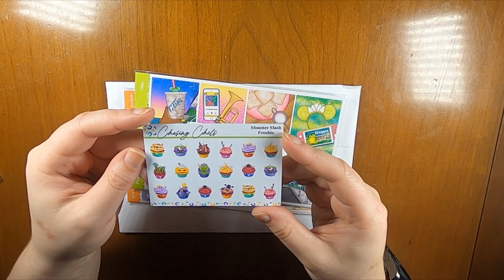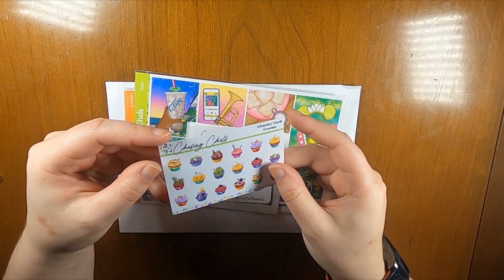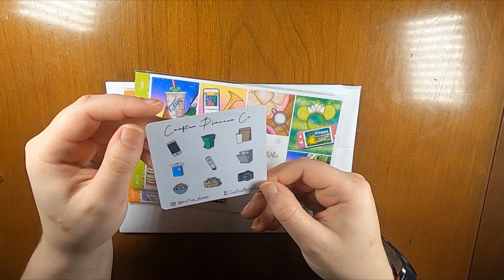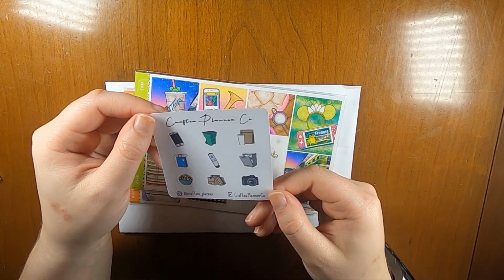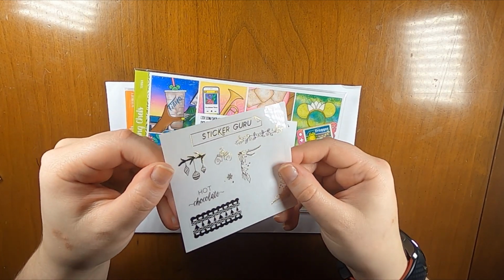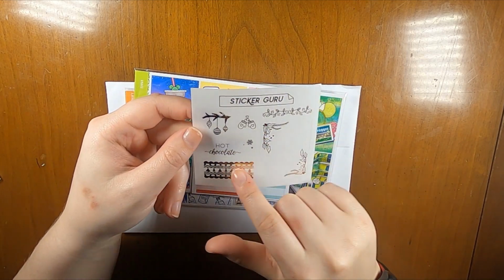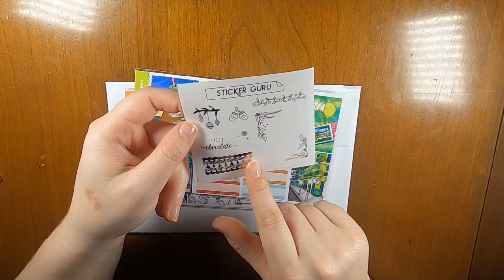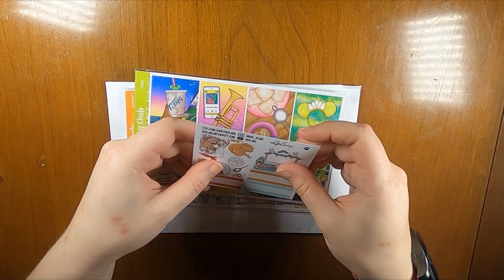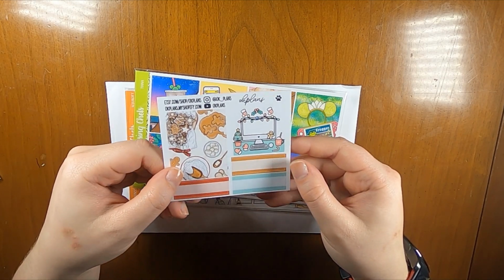This is from Chasing Chels. This is her Monster Mash freebie, which is all these cute monster cupcakes, which I love and will definitely be using. This is from Crafty Planner Co. Some functional icons there. Sticker Guru. This is gold foiled here, and this is a full box overlay, some deco, and then a wider deco strip, as well as this little divider here. Super cute. And then OK Plans. This one's a full box and then some deco and a couple of functional things.